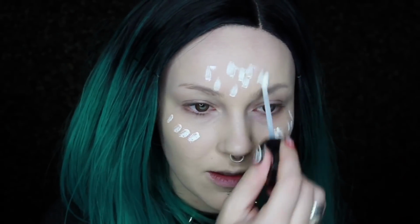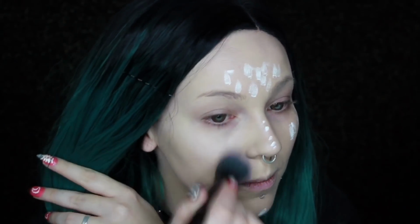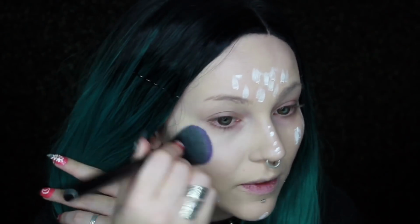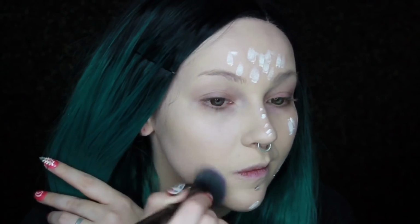I don't really have a foundation right now that matches how pale I am. So I just gotta fake it. Then I'm gonna put a little bit of Kat Von D's Lock-It Concealer Cream in Whiteout, just kind of on top of my foundation. And using the same brush, I'm just gonna buff that in with the foundation, just so it matches a little bit better.